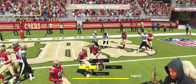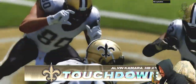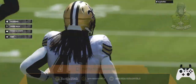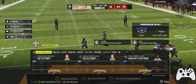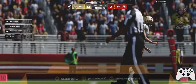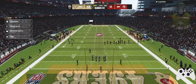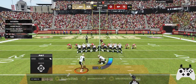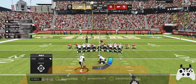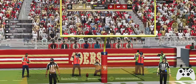Kamara is into the end zone. But this group, they tell them you've got to be able to run block to stay on this team. And they committed to it and got it done right there. Lutz to try to add the PAT. And it's good to make it 14-0.